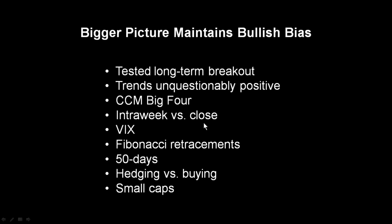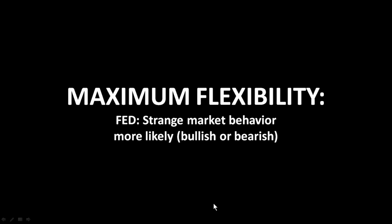We'll review the VIX, Fibonacci retracements, and how the 50-day moving averages came into play on several charts. We'll look at hedging activity versus bullish buying activity, and we'll look at the weekly chart of small caps. As always, it's important that we maintain maximum flexibility and keep an open mind and pay attention to what is happening rather than what has happened or what we would like to have happen.